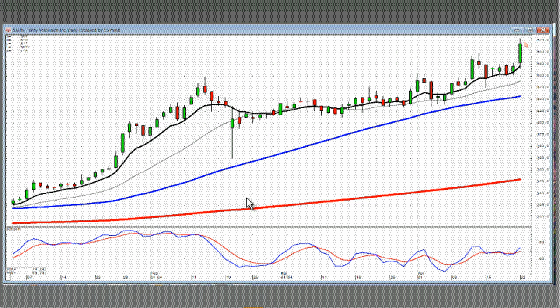So this one is very simple. If it keeps trading positive or opens positive, you can still buy it with the anticipation that the next move is going to be somewhat the same magnitude as this move right here. And very simple stop loss: it shouldn't close back below the T-line.